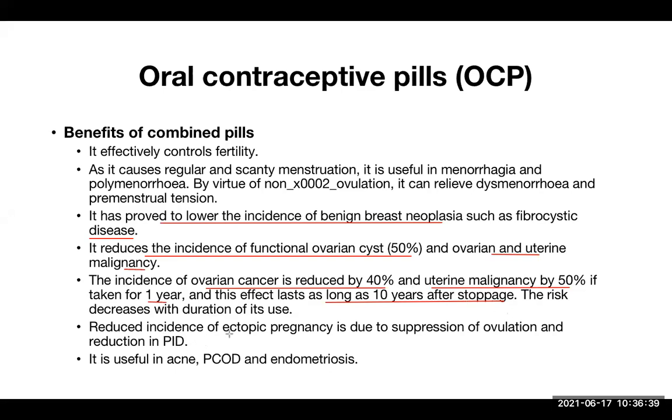There is reduced incidence of ectopic pregnancy. The reason for that is the mechanism of action. It suppresses ovulation, and it also reduces the rate of PID and things like that. It is useful in acne, PCOD, and endometriosis also. All of that we have discussed before.